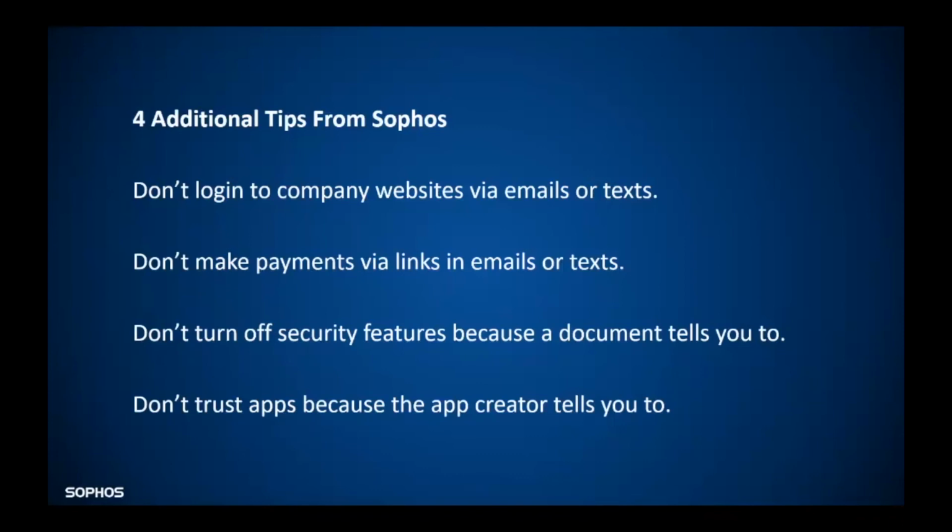And then don't trust apps. Apps are a part of everybody's life these days, right? You probably have hundreds of apps that you've used throughout owning a smartphone, but don't trust an app just because the app creator tells you to trust them with your data. Your data is the most important piece in your life, right? So protect that. Don't just trust these developers when they tell you not to worry about it, you can enter your creds and you're good to go.